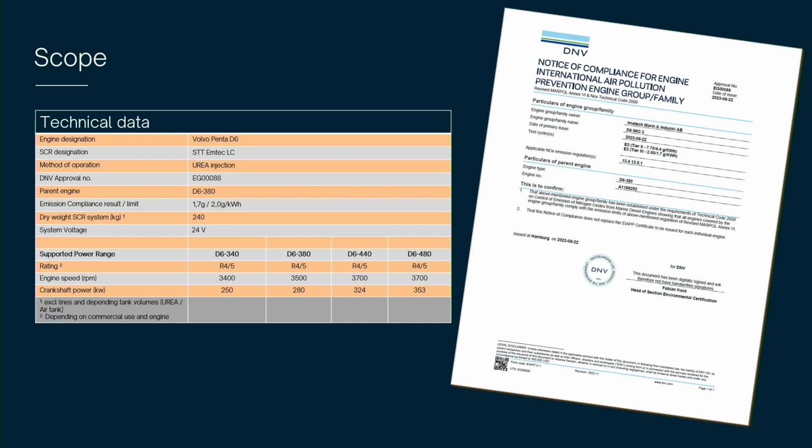But the most important thing is that we are really proud that this is a DNV certified system. So it fulfills IMO 3, and compared to other solutions on the market today, this is available for serial production. To get one engine, one vessel certified is not an issue.